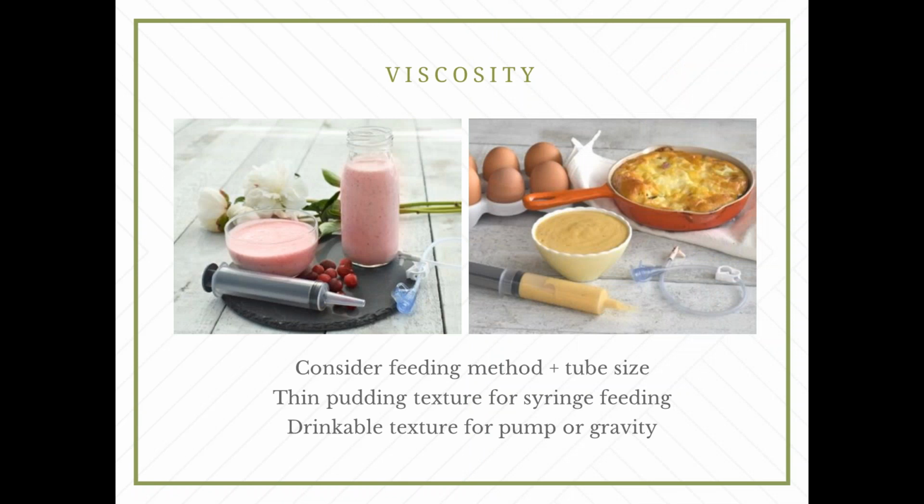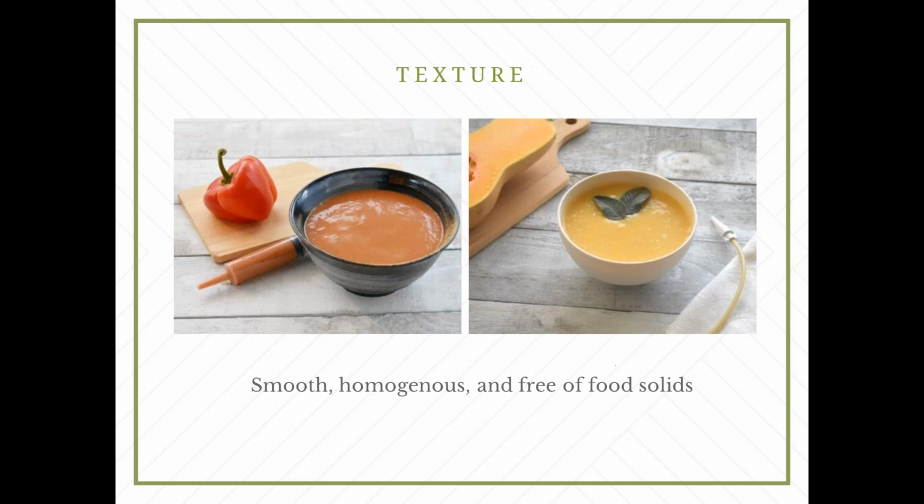When it comes to viscosity, think about the feeding method and tube size. Thicker viscosity is fine for syringe feeding and larger bore tubes, but a thinner texture is usually necessary for gravity or pump administration, or if it's a small bore feeding tube. If the patient has a low profile tube, thinner blends are also usually necessary due to the small diameter of the extension set and the narrowing at the tube connection point. And it's not just about viscosity. It's also important to have a lump-free texture to minimize the risk of food solids causing a tube blockage.